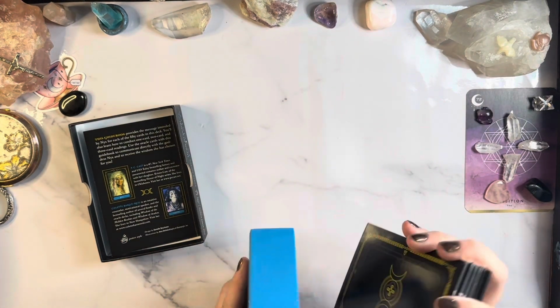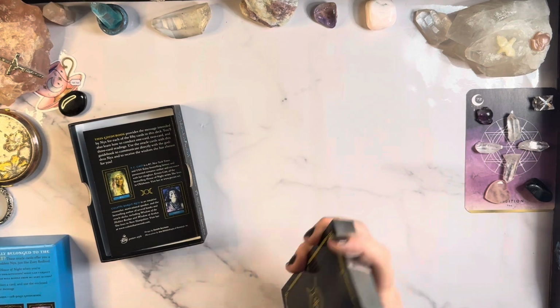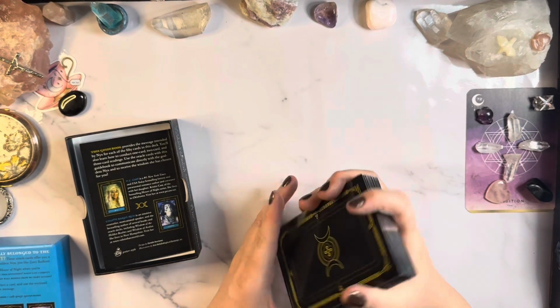So P.C. Cast wrote this series, The House of Night, and it's about these different vampire characters and things that they get up to, and people from the books.